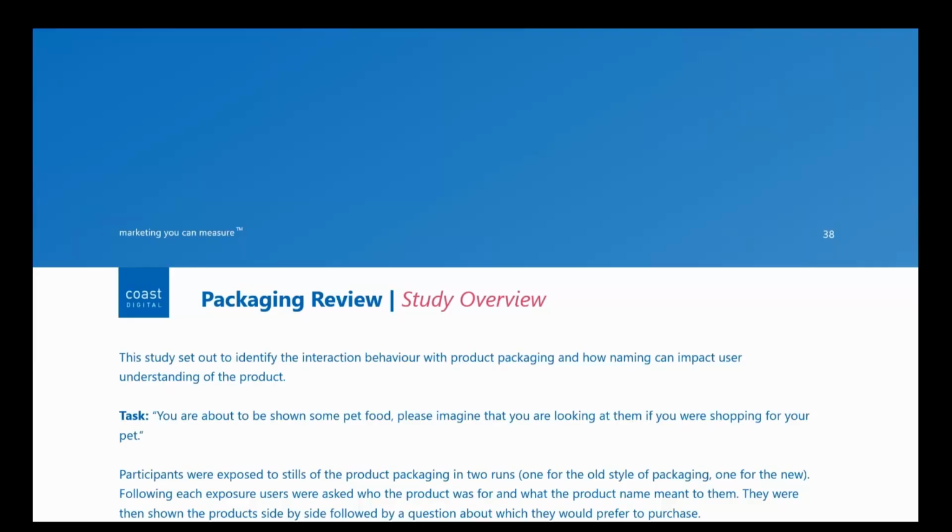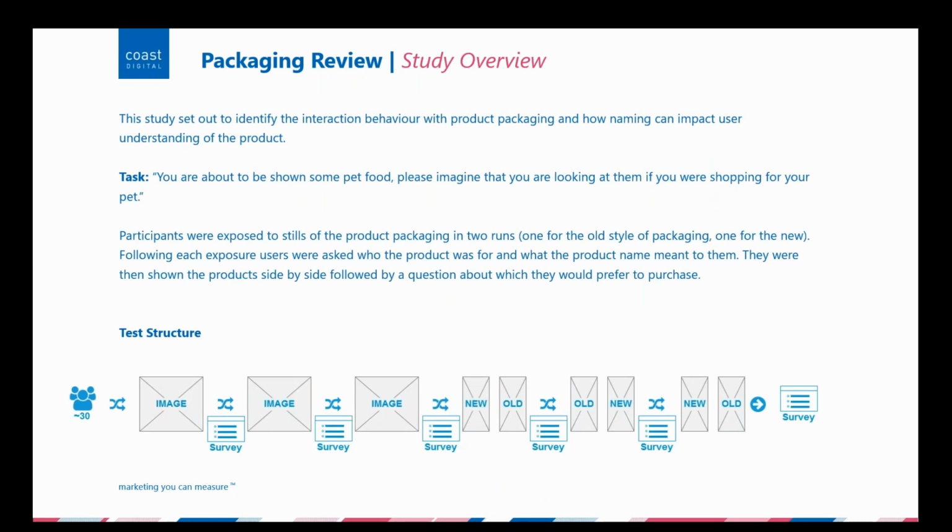The final study I just wanted to run through today was the product packaging study, as I feel it's one of the more interesting ones we did. What we wanted to do is understand the interaction behavior with product packaging, and also how naming can impact the user's understanding of a product.